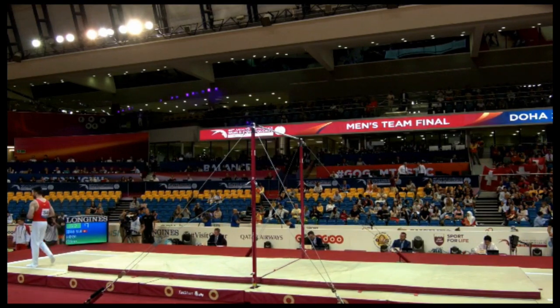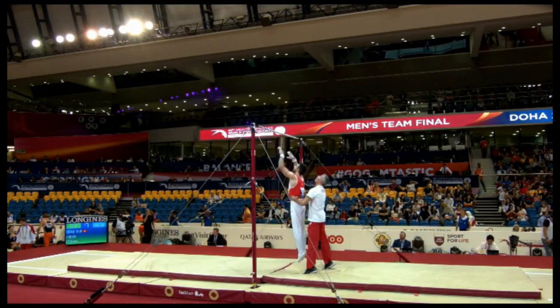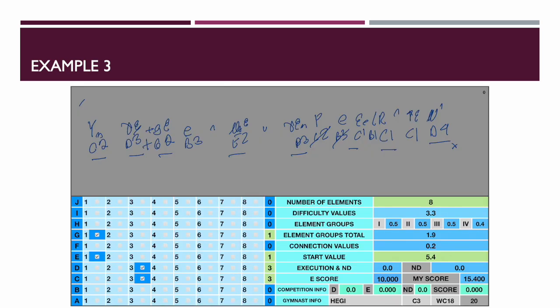So we're going to see the analysis of this exercise. We see the Yamawaki, that's a C. Then we have the Adler plus the def, which is a G now, used to be an F, so he gets 0.2 in connection value for this connection. Then he has a Coleman, so there's no special repetition breach in this exercise for the flight elements. The Adlers are okay, he only has 2. The Yamawaki is ruled out by basic repetition, as well as this endo.